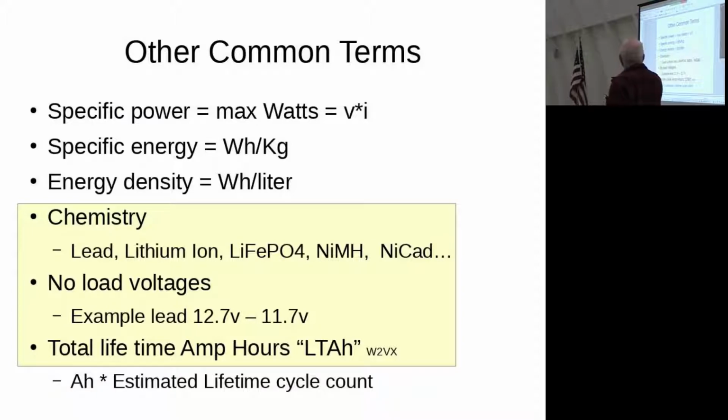The other common terms have to do with specific power and energy density, and that's pretty much how big does that battery have to be physically in dimensions in order to get a certain amount of watt hours out of it, and how much is it going to weigh. So lithium is really nice because you can get a lot of energy into it and it doesn't weigh much. It also takes up less space than a lead acid battery.